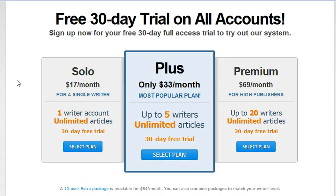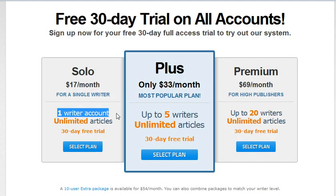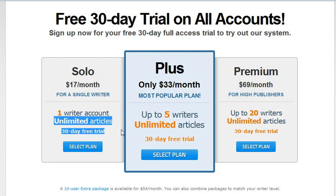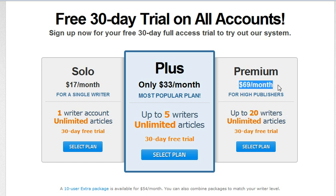And there's basically a couple different pricing plans. There actually is a free 30-day trial. If you're just really wanting to give it a go, you can try it out pretty quickly and easily. And there's a couple different packages. If you just want to start by hiring one writer, then you can pay $17 a month and have unlimited articles available for your writer to write for you, either part-time or full-time. There's a 5-writer package. That one right now is running at $33 a month. And there's a 20-writer package for $69 a month. Obviously that's for people who are really cranking it out.